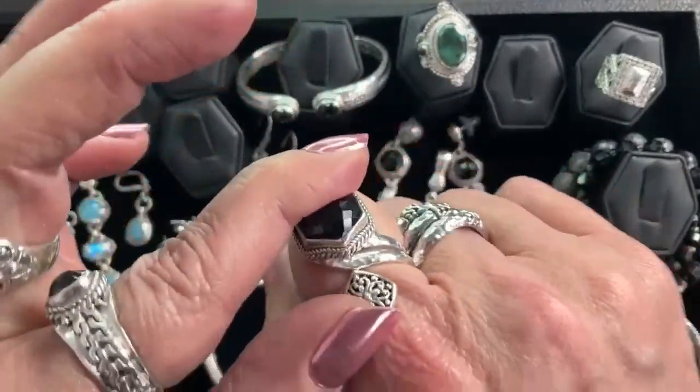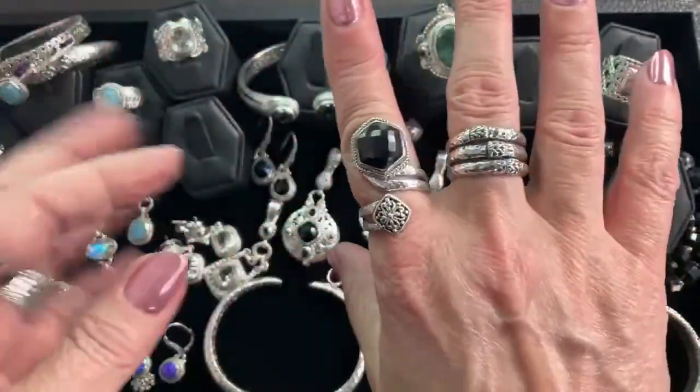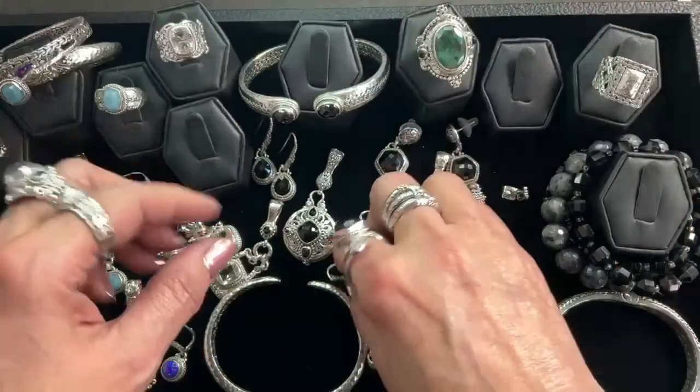I actually had this and I was not taking it off. Like, it was so funny, I got it and I wore it for like a month. This is so funny. And then I finally gave it to my girlfriend, Sierra.